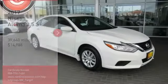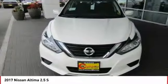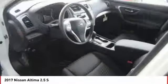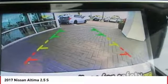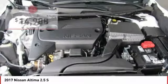Show you the 2017 Altima. The Nissan Altima offers advanced features to make life easier, including push-button ignition, which comes standard. Combine that with a powerful V6 or efficient 4-cylinder engine, 6 standard airbags, and over 5,000 quality and performance tests, and you'll see the Nissan Altima is made to drive and built to last, and is priced below $15,000.